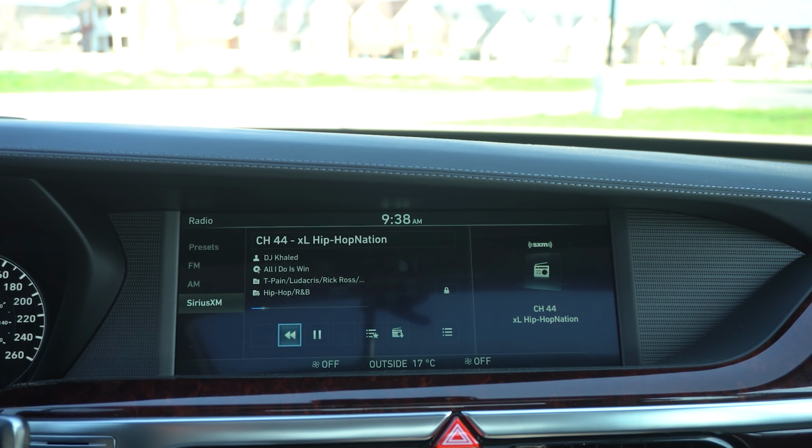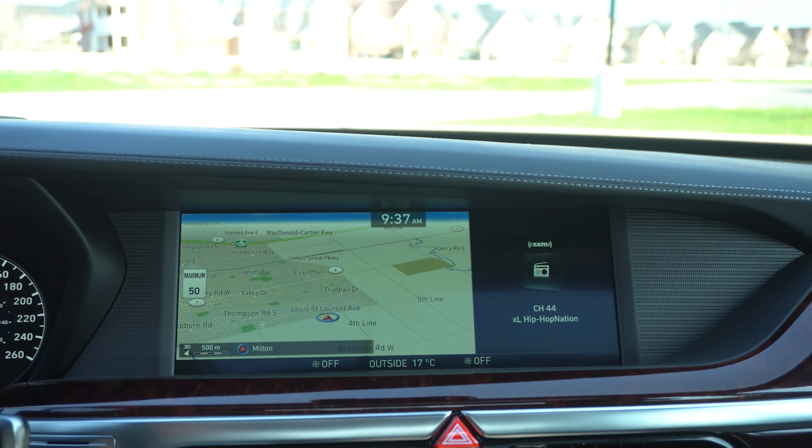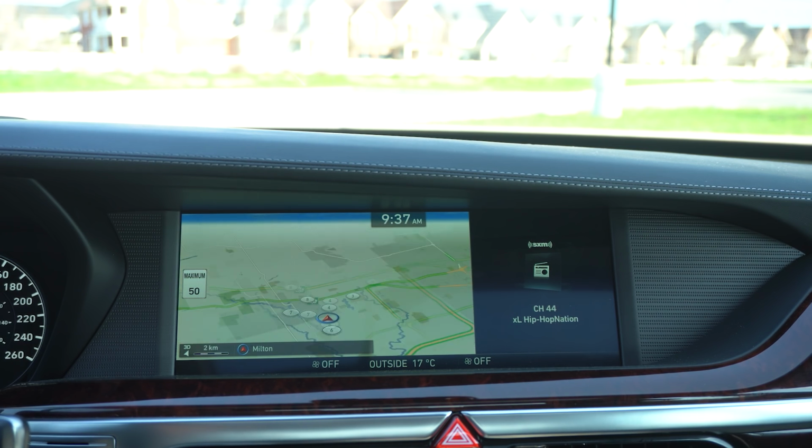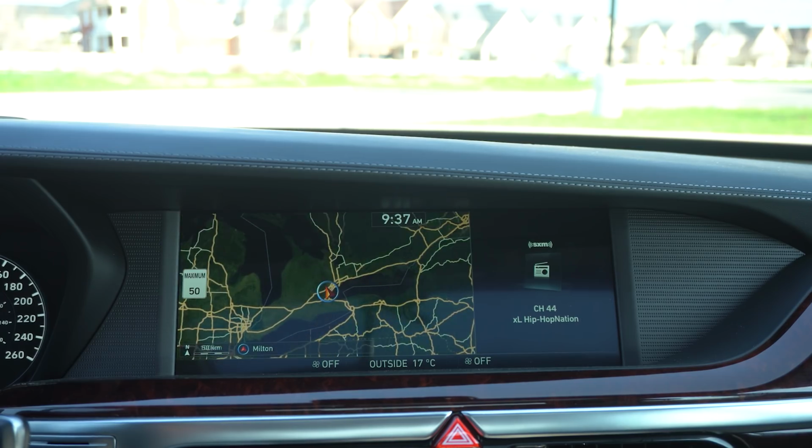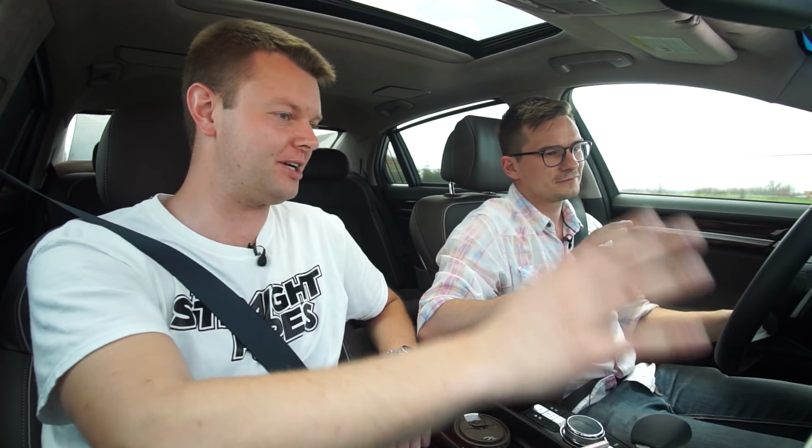All right, now go to the map. Tell me how budget that looks. It looks like a Kia Hyundai. Exactly. But it's a good map, so why would they change it? Because they need to make it look nicer to match everything in its class. Tell me that this looks better than the S-Class. Tell me right now. No. The map could use some work. Everything about the infotainment could use a little bit of work to spice it up for this class.